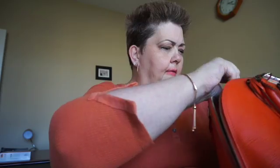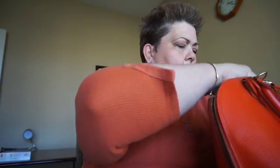All right, I got my reading glasses. Stick those in the corner. There we go. All right, and that should pretty much do it for the bag swap.